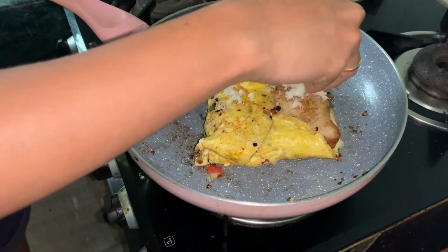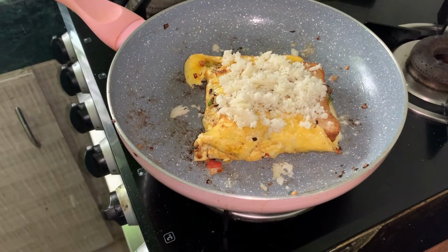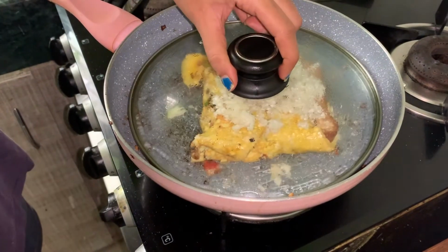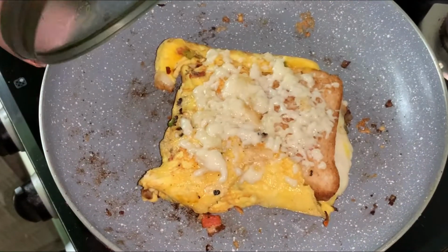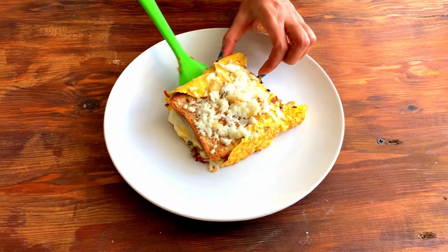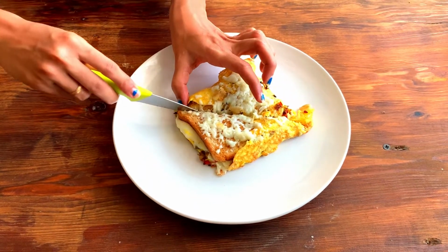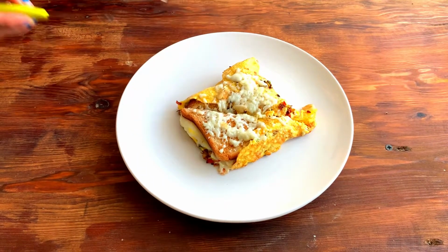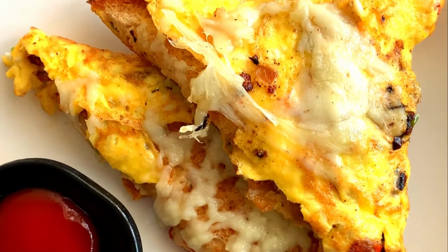I know it's breakfast and it's okay to add in some extra cheese. So I'm adding some mozzarella on top of it and let it melt. Your yummy, cheesy, veggie loaded bread omelette is ready. And trust me, it's just so yum and it's my favorite breakfast. Do try it, okay? So the breakfast for Monday is sorted.